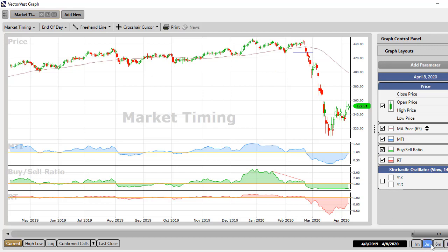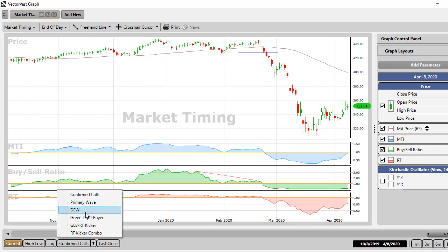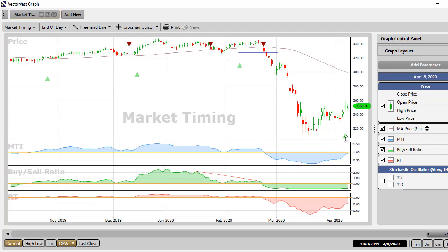Over the last few days, in fact, the primary wave is up. But very importantly, a medium-term measure of the market direction has also turned up, and that's called the DEW. And the DEW gave a very useful signal right at the start of this, and 2 days ago, in fact, it gave a buy signal. So we have an interesting situation.